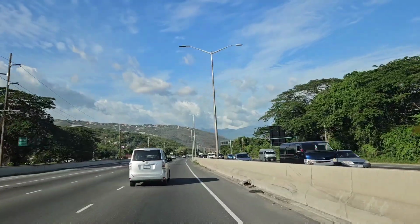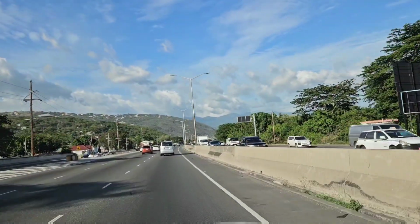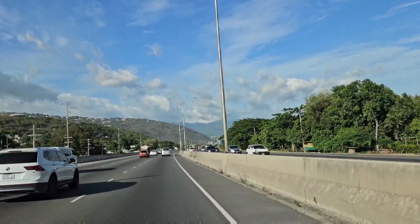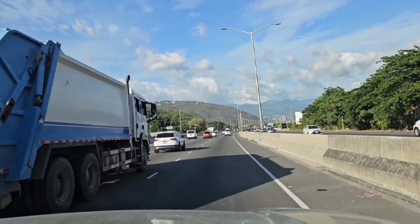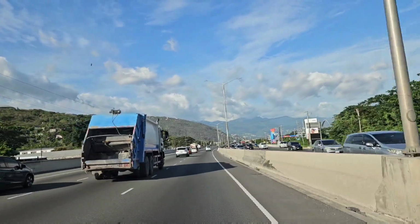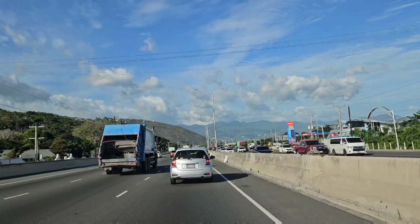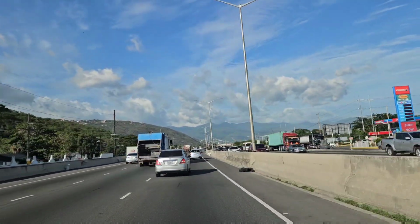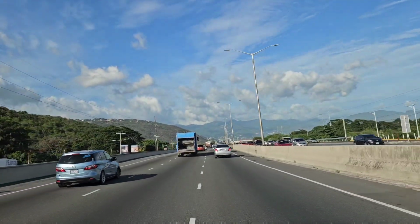Now, another major project that involves Mandela Highway is the building of the Caymanas interchange. The government plans to build the Caymanas Highway interchange to facilitate connection of the east-west and north-south legs of Highway 2000 of highways without exiting. Presently, users on either toll road are forced to exit onto Mandela Highway if they intend to access the other toll road. And they plan to solve this problem by building the Caymanas interchange.